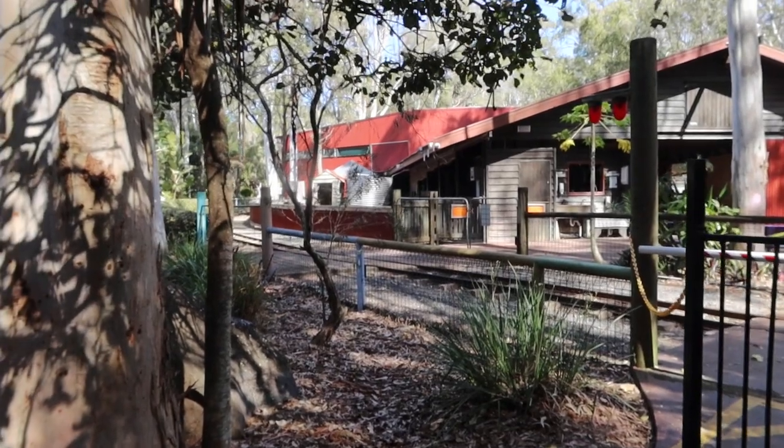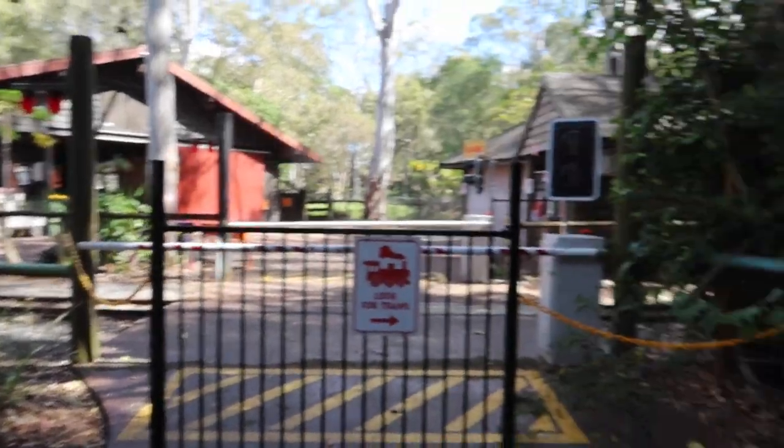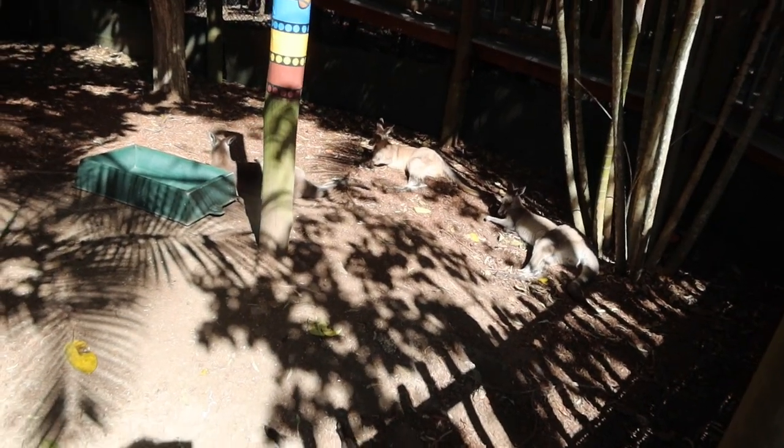That's all. Until we see more, we're just going to keep checking back. Let's turn and head up the ramp and see if anything's changed around this native Australian animals area. We'll start making our way down towards the main aspect of this whole area.